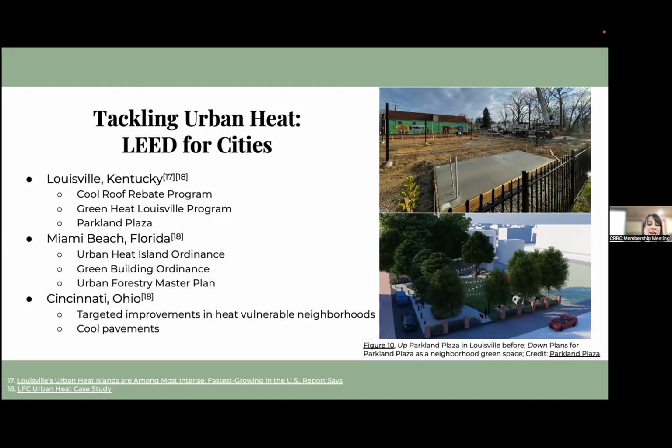And now we're going to look at Miami Beach, Florida. In Miami Beach, rising urban heat and other impacts of climate change, such as rising sea levels, saltwater intrusion, and stormwater management led to the creation of an urban heat island ordinance to address the impact of climate change. They also have a green building ordinance that requires every new construction over 7,000 square feet to be LEED Gold or meet the Living Building Challenge. The Urban Forestry Master Plan in Miami Beach aims to increase urban canopy coverage to 22% by 2040.